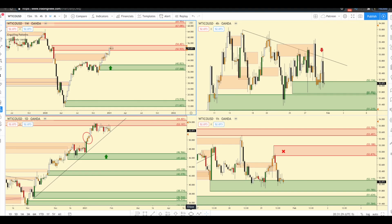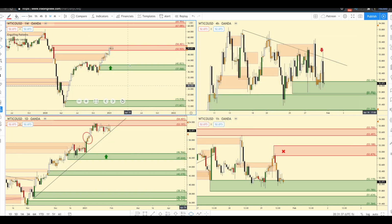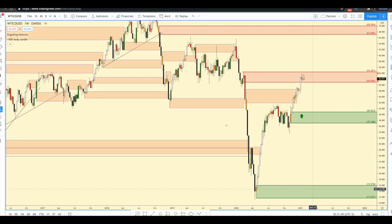All right, looking at oil, their overall percentage actually dropped from 81% to 80%, but they actually added some longs and added some shorts, which does not surprise me. We're going to mostly look at the daily, but if you see in the top left, we're at this weekly area of supply right here. So in my opinion, they're kind of just holding up price to maybe take some profits on their longs, and possibly, hopefully, push price up a little higher.